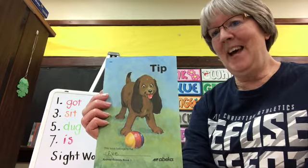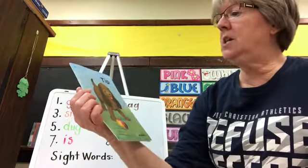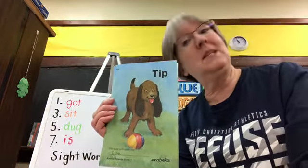Well, I looked really hard at the front cover and I noticed that Tip's tail is a dark brown. I wonder if they named him Tip because the tip of his tail is brown. He looks like he's having fun in the yard, doesn't he? What is he playing with? He's playing with his ball.